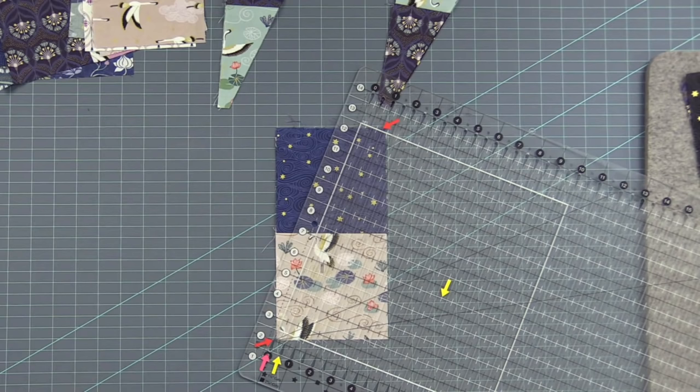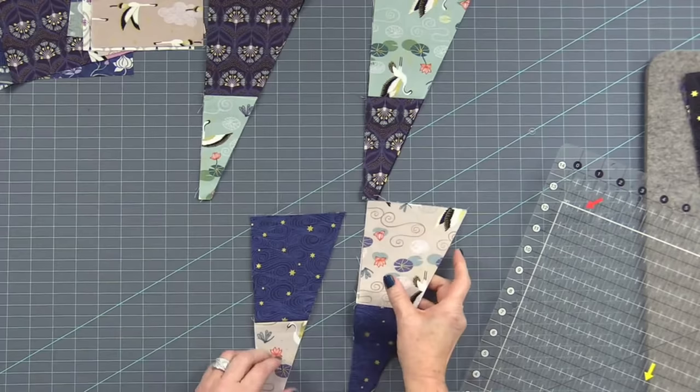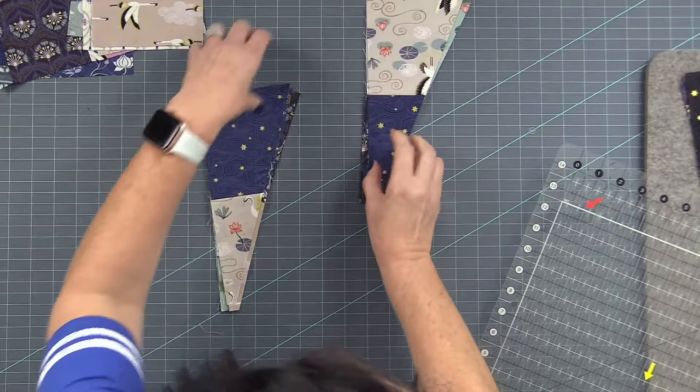Put both pieces face up. Both pieces face up, yes, you want to put them face up. Because if we put them face down, you're cutting a different angle. So we want to make sure everything is face up when you're cutting it. So again, now you'll see we have opposite units. This one big piece has the dark, and this big piece has the light, like this.